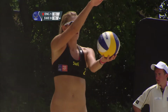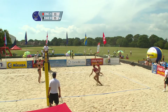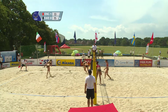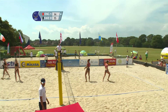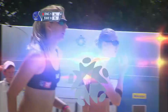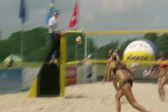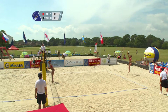Line block signalled by Lundqvist. She's going to stay at the net. Gravender's going to play defence on the sand. There's a definite change in tactics here from Sweden from the first set. They're mixing up their blocking and also mixing up who they're serving at. Both Zara Dampney and Savannah Leaf having to play side out.